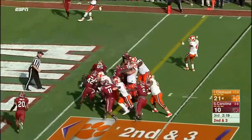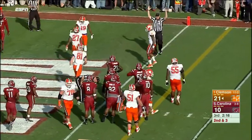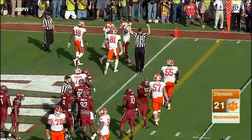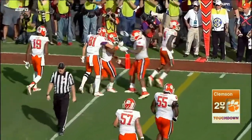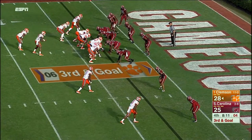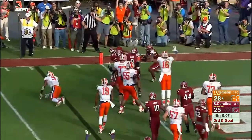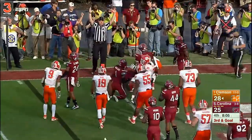Back to the ground, Fuller. First down, and very close. It is touchdown. The flag down. He goes left. Gets a block. He got it. His third rushing touchdown of the day.